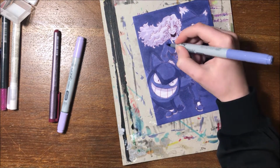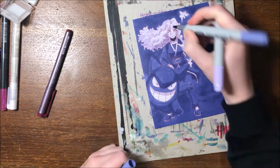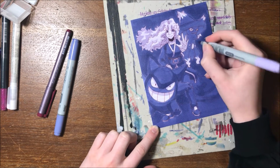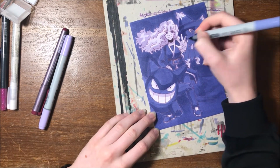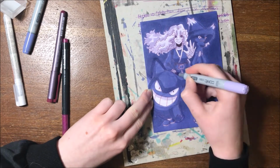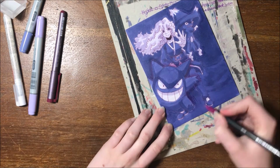And oh my goodness, I almost forgot to tell you about this paper. It's bleed proof. What? It's different from the paper in my sketchbook. How? I don't understand where all this technology is coming from. It's Canson, I think they called it a paper called the Wall or something. But it's so cool. Oh my goodness, what? I am loving where the marker and paper industry is going.